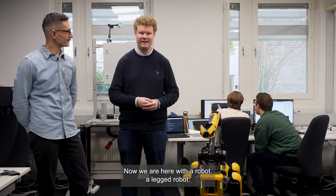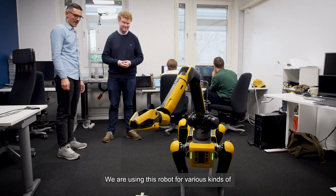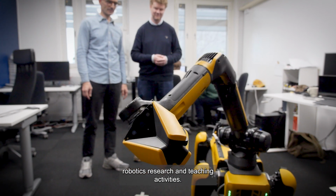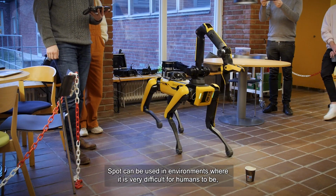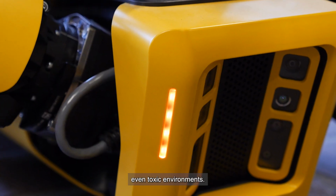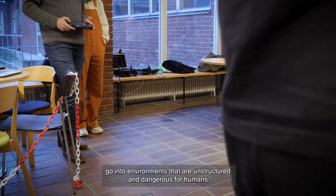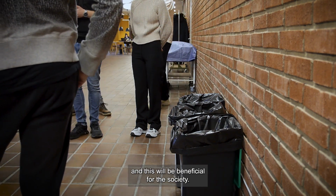Now we are here with a robot, a legged robot. It's called Spot. And this robot we are using for various kind of robotics research and teaching activities. Spot can be used in environments that are very difficult for humans to be, even toxic environments. So this means that in the future we can use such type of robots going to unstructured and dangerous for human environments, and this will be beneficial for the society.